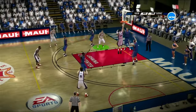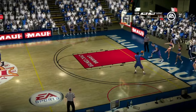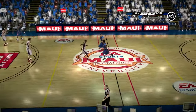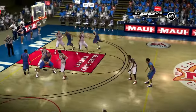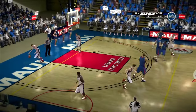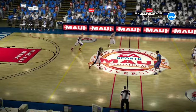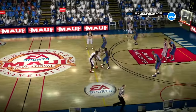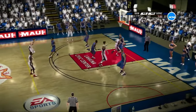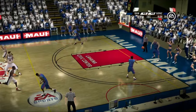Working around the perimeter. Goes up for two. Goes in. For two. I tell you, terrific shot. Really impossible to get a piece of that baby. And working around the perimeter. Leans in. Drops the bucket despite the harm.